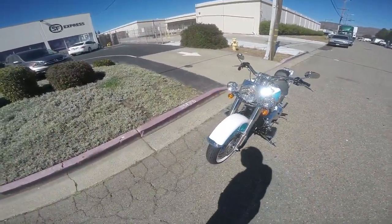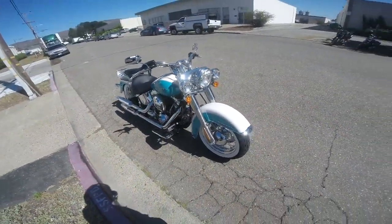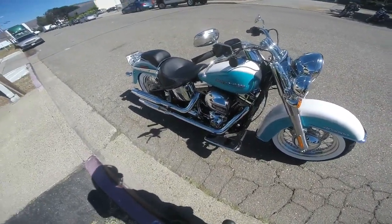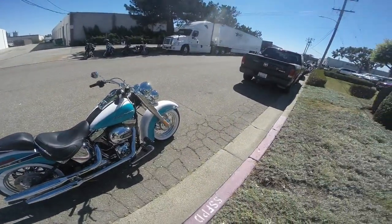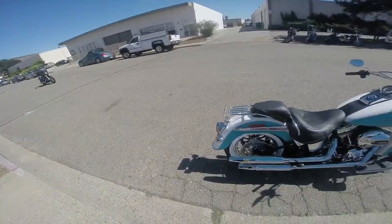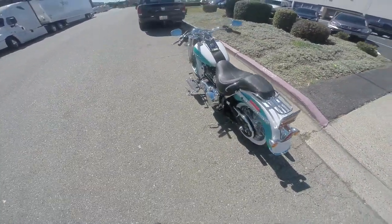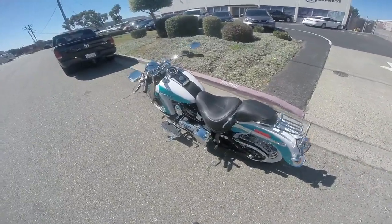Yeah, look at this color, man. I think this is one of the best looking bikes I've seen so far all day. Just absolutely gorgeous. My god, look at those forks and that front tire and that front guard. Just classic design. This two-tone color just looks phenomenal. This is very nostalgic, got a lot of character. My god, this is a good looking bike.